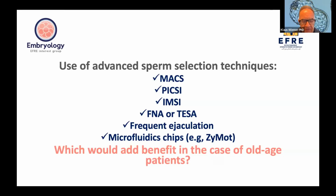Frequent ejaculations are key to this, but we also found that using microfluidic chips like Zymot unfortunately did not improve the isolation. We actually had to go to a four-layer gradient, like a Percoll gradient, which just means spinning the sperm, which is counterintuitive. But what we found clearly was that when you add an extra gradient, that fourth gradient was very successful at removing more DNA-fragmented sperm than just using a swim-out or swim-up or microfluidics. We unfortunately didn't have those same results with microfluidics.